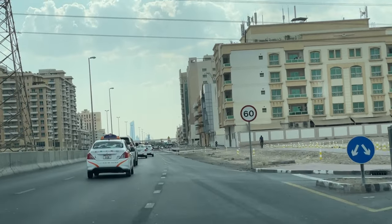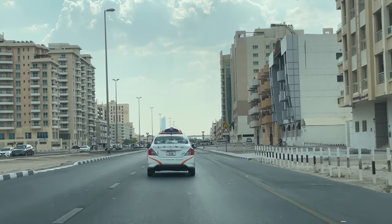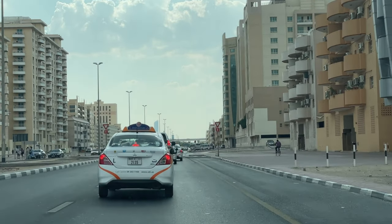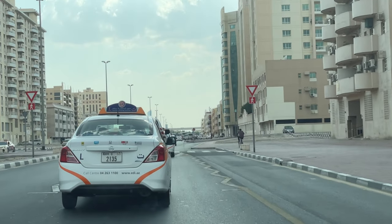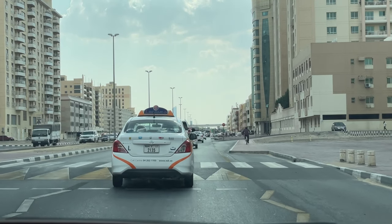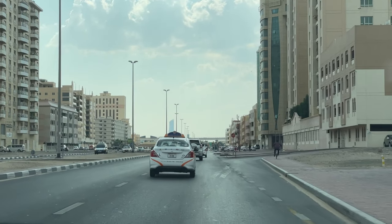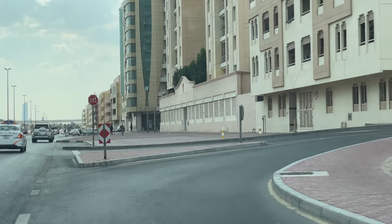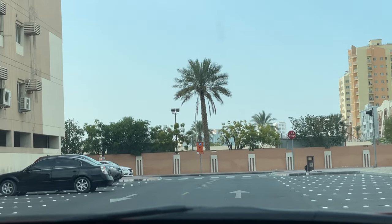See the road marking. The limit is marked 60, Doha Street. Normal traffic time, but this road is also very busy during the peak hours. Sometimes they take the right, so you can reach the back side of the institute. Taking right from here, so we are going to reach the back side.